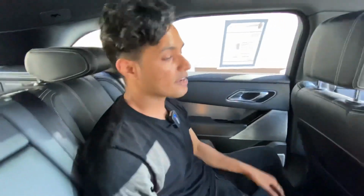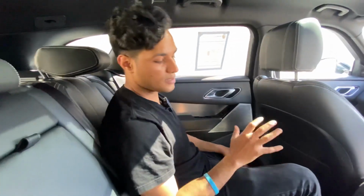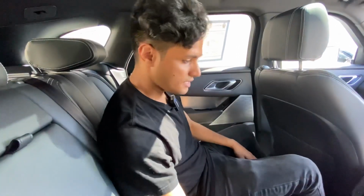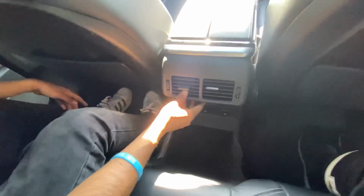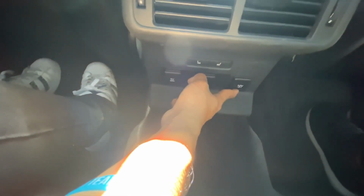3 seats in the back, 2 seats in the front. So the capacity of this car is 5 people, no problem. Even in the mid seat, as you can see. This is the transmission box. But you can definitely sit in the middle, no problem. This is the climate in here. You have air vents, and you do have 3 different plugs for the chargers, and you do have heated seats and ventilated seats as well in the back.